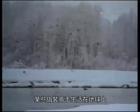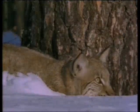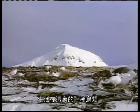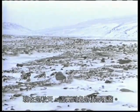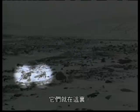Some masters of camouflage live at the poles, the coldest regions on Earth. We will shortly be seeing the extraordinary camouflage of a bird that survives in such a climate. It is autumn in a snow-covered rocky area. There are two polar birds hidden here. Can you see them? There they are.